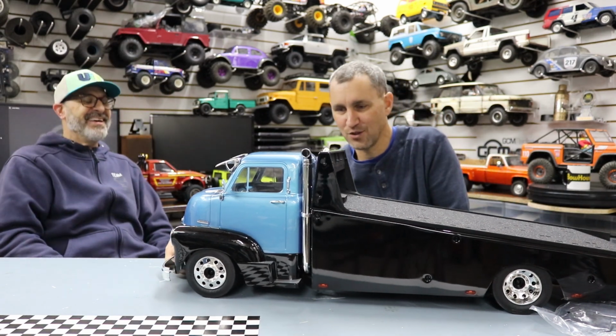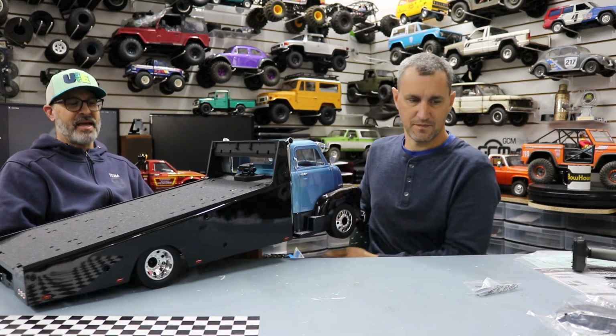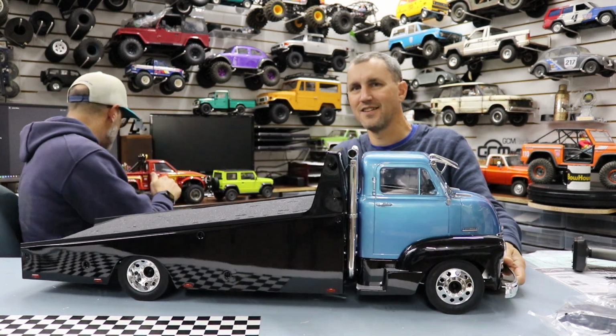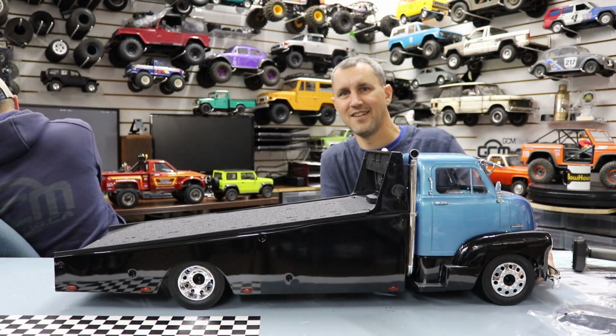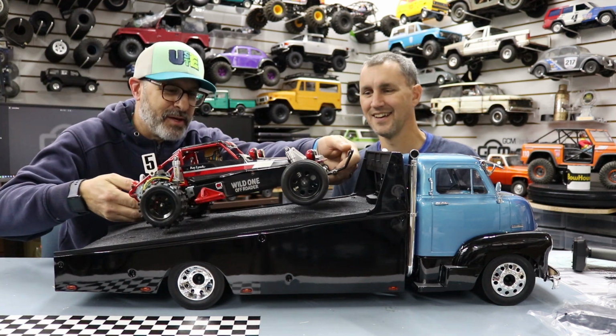Yeah, it's cool. It is impressive. I'm gonna swing this around. You can put the buggy on it. Yeah, okay, see what that looks like. Yeah, for sure. Man, wow, I want one of these now. Isn't this nice? Oh man, you show up at the event with your hauler, come to the trail or whatever, and away you go.